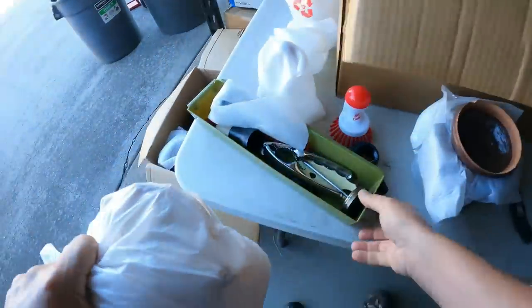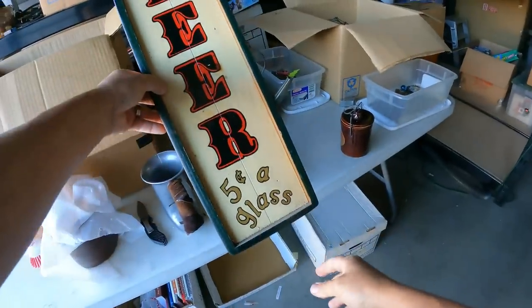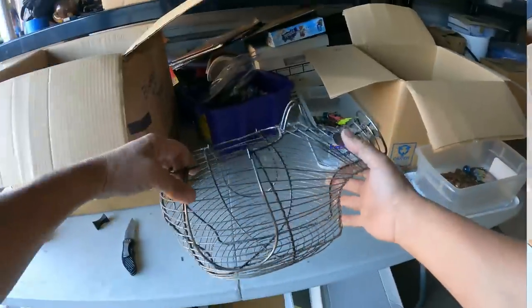Another bottle. And last piece right here. Yeah, it's a little fountain. All right. That was kind of neat. I found that earlier. Beer, 5 cents a glass. Wood sign. It's just neat. I found that earlier too.